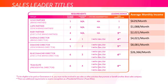4 generations deep. This continues all the way down until you become a Team Elite or a Presidential Director, which is 6 front-level sales leaders with 4 leadership teams, one of which does 10,000, then 20, then 30, and 40. So you have 4 leadership teams that are each doing at least 10, 20, 30, and 40,000 points of volume. You can see the monthly incomes there as they continue to go up, and you can address and determine where you need to be and where you need to fit.